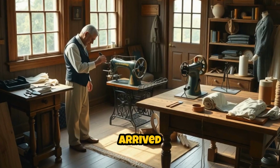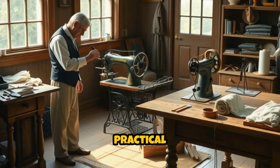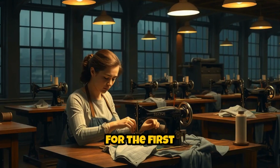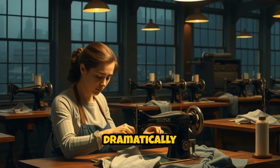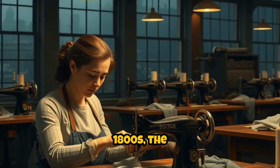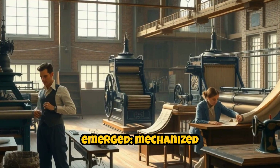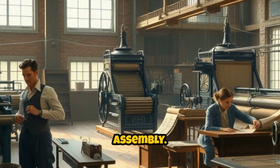The next breakthrough arrived in 1846 when Elias Howe patented the first practical sewing machine, later improved by Isaac Singer. For the first time, machine stitching replaced hand sewing, dramatically accelerating garment assembly. By the late 1800s, the foundations of modern clothing manufacturing had emerged: mechanized fabric production, pattern-based cutting, and machine assembly.